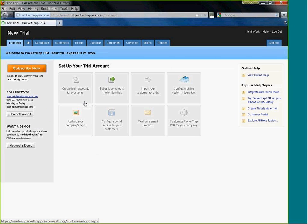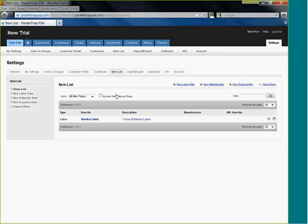Let's go back to our free trial and look at what's next. What's next is we need to get labor rates and items, labor and expenses in PacketTrap PSA so we can start to bill our clients. So I'm going to go on our tile. It's going to take us right to our item list. Our item list is really an item library. It's going to show us all of our items, be it labor, material, or expenses by category.